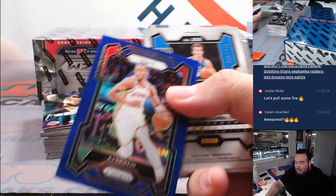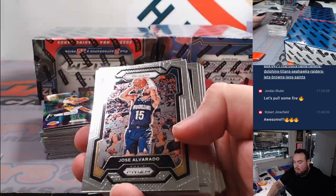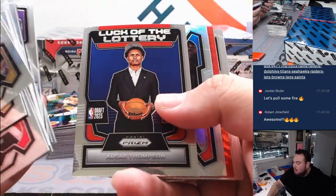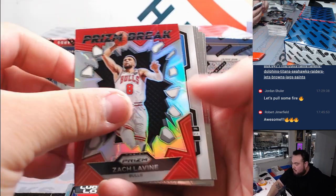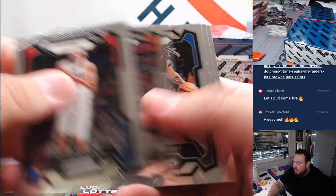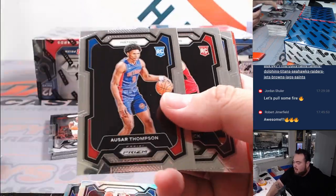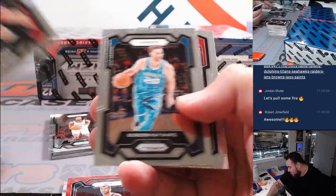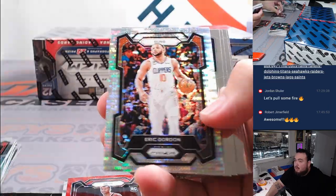AJ Griffin and a Matt McClung. So Atlanta Hawks there for Jordan, and then for the Magic, that's going to Mark. Man, we've gotten so many Patrick Ewing variation colors in our cases, like so many. Hunter Tyson, Sir Thompson, Whitehead. I did see some good color on this side, but I don't know. That last box took the life out of me.